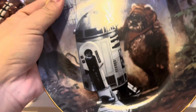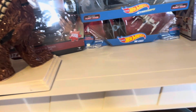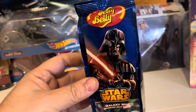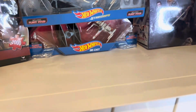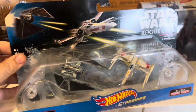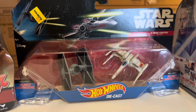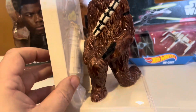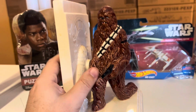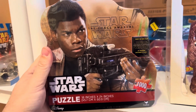Have this really cool Ewok and R2-D2 plate worth about $25. And this poor old package of Jelly Bellies. Maybe somebody would pay $1 for that. We have these two sets of Hot Wheels Star Wars die-cast ships, and they're worth about $20 each. We have 2 of those. And then we have this vintage Chewbacca bookend, and we only have 1, but it's worth $50 just for the 1. We have this Star Wars Finn puzzle in the metal box worth $15.